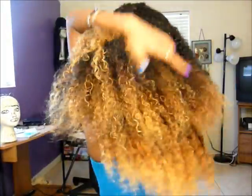And then I just go ahead and brush down all my edges, so when I sew everything down and glue everything down that I need to, I can just brush my edges right over top of everything, and it just looks very seamless. It looks very natural and very realistic. So yeah, I'm going to show you guys the back. Again, my inches and length is just ridiculous, but that's how it looks.